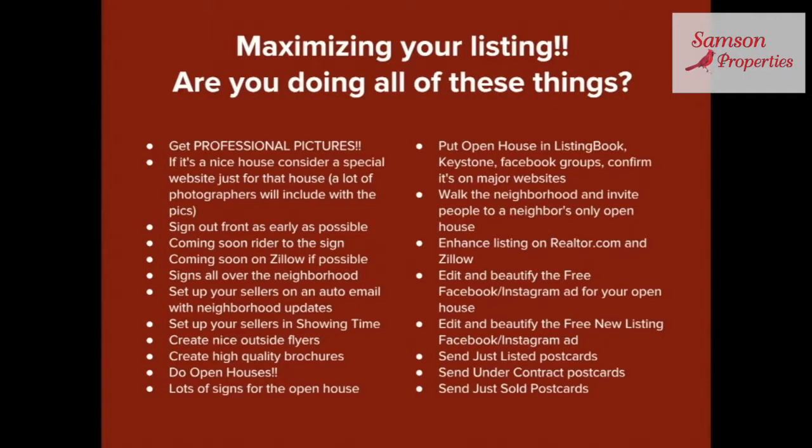So the first thing I said is get professional pictures. Now Bright lets you do 80 pictures.